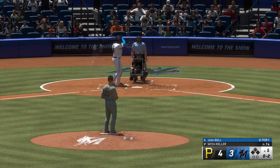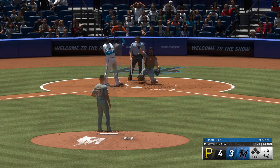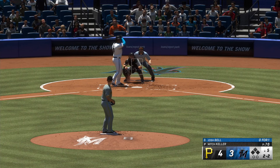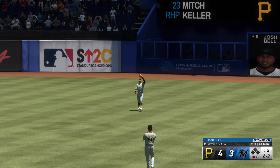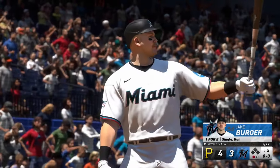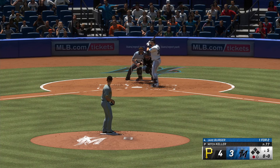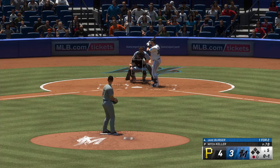Next offering is in for a strike. And downstairs. And the righty deals and delivers outside. That's a really good take. Out towards right center field, Olivares moving under it, hauls it in, and there's one away. Now batting, third baseman Jake Burger, the next up for the Marlins. Home team down a run, last half of inning number 5.